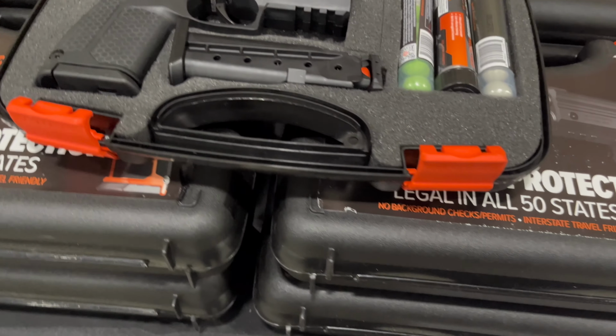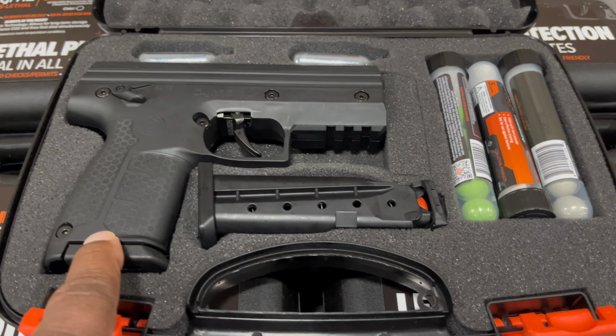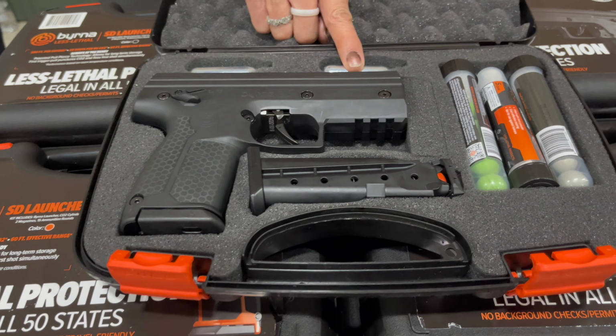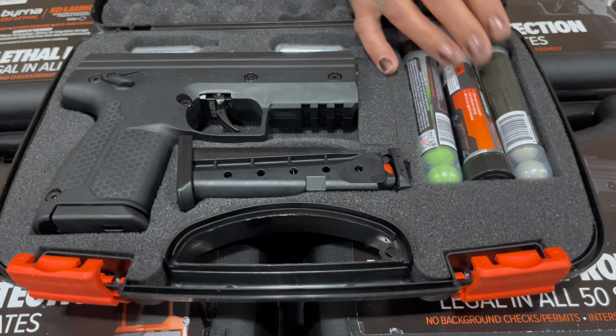He just sent me one and was asking me what I think about it. I told him it's a good idea. What does this kit right here run? This kit runs $450. Two CO2s, the launcher, two magazines, and three rounds.